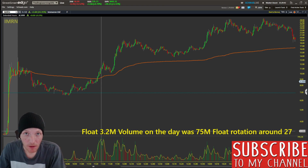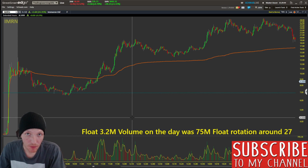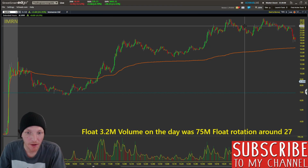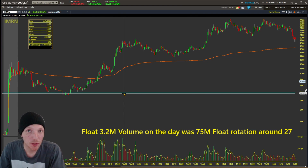Another important thing, you want to know what the volume on the day so far is for the stock. What's the average volume that this stock trades? With the majority of small cap stocks, they're not going to trade much volume. They'll have one big day where a surge of volume just hits it and it'll get really volatile, like it does right here. On this specific day, June 9th of 2020, IMRN traded 75 million shares from the open to the close.